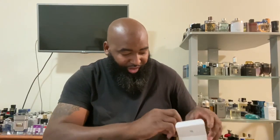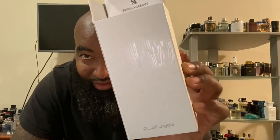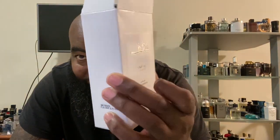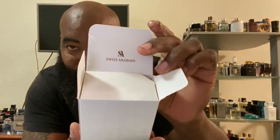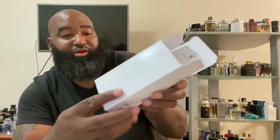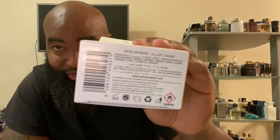Alright, so the box has a textured feel to it, almost like a wood or wood grain texture. You can kind of see it if I get it in the light. See it? That is textured, and it's all the way around the box. So that's pretty cool. Inside the box says Swiss Arabian. On the side there's a little, looks like a sticker. The other side has information. I'm not sure if that's like a batch code or whatever. The bottom you have information, and that's about it. That's on the top.